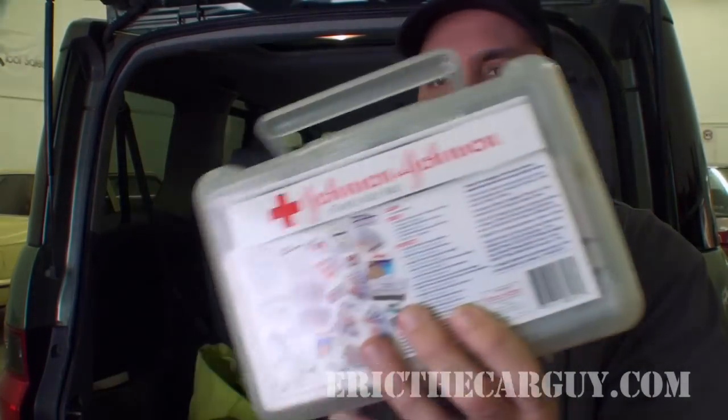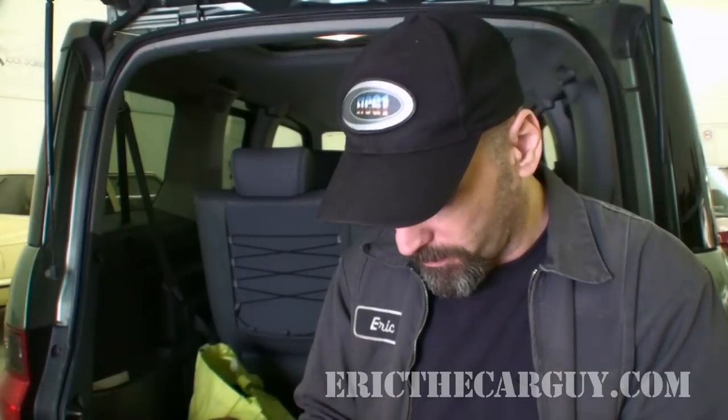In addition, first aid kit. Just your regular first aid kit. I haven't added anything to this one. I have lots of first aid kits in my life. And I suppose I could add a couple more things to this. Sometime I'll go through my med kit that I have here at the shop. That would be a good one to do also.